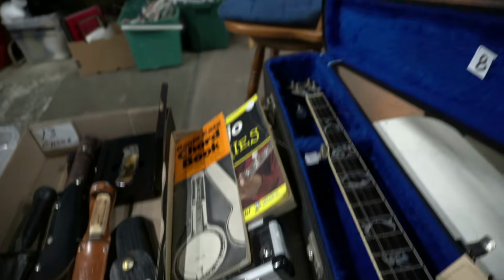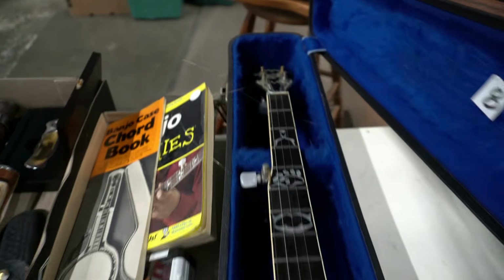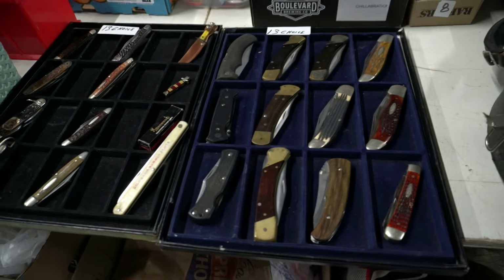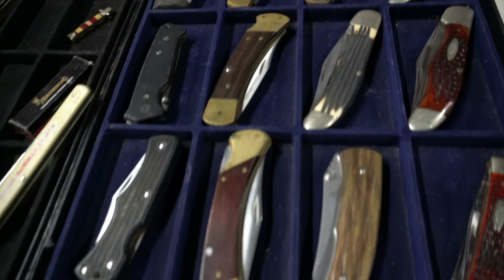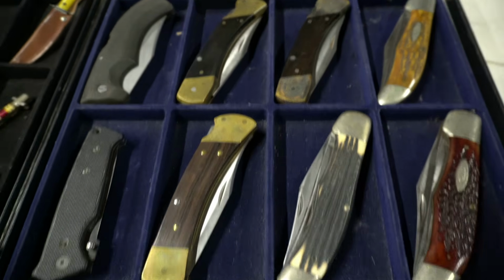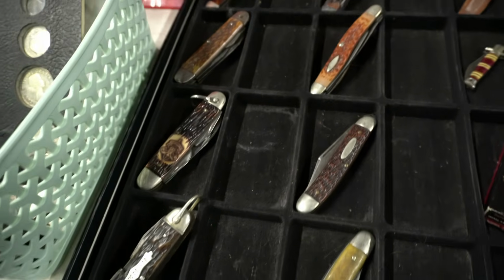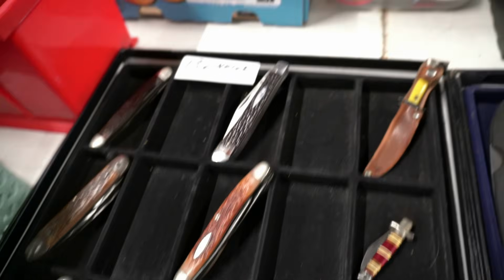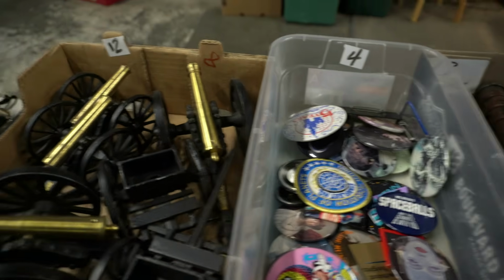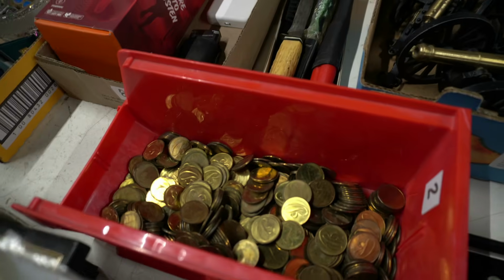Banjo stuff. Super nice banjo, Washburn. And we've got some real nice knives here. Some Case and more. More knives in there. Celluloid buttons. Box of cannons. Damn, a lot of knives this week. A bunch of tokens.